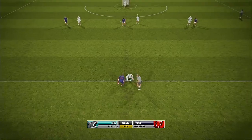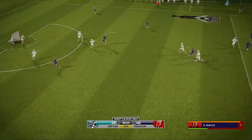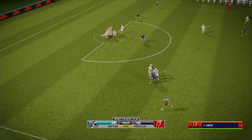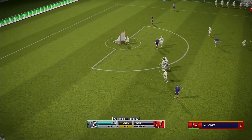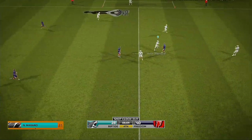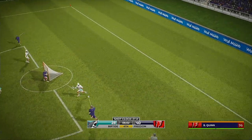Here we go. Face off again here at 5. Cinches it, and the away team goes straight on attack. Jones takes the shot. Knocked loose, and they get it back. The home team steal it. Great play from them. 23. He lets it go. And save.